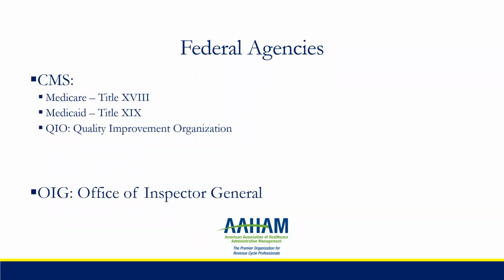One of the main agencies is CMS, the Center for Medicare and Medicaid Services. Medicare is listed as Title 18, and Medicaid is listed as Title 19. CMS is responsible for developing rules and regulations that govern Medicare and Medicaid. It also contracts with entities that administer Medicare benefits in various regions of the country. CMS administers the Quality Improvement Organization program to monitor and improve utilization and quality of care for Medicare beneficiaries. The QIO, the Quality Improvement Organization, reviews all written complaints to determine the standard of care given, as well as the appropriate services rendered. The results of these reviews are submitted to CMS.